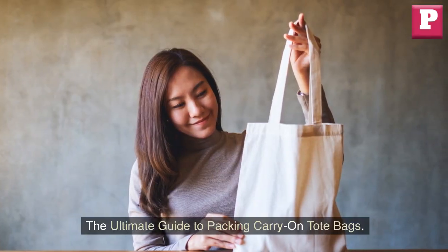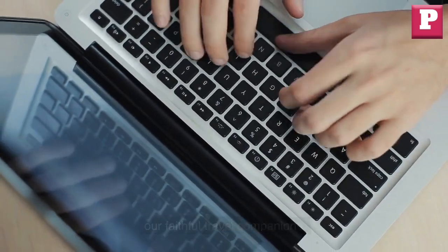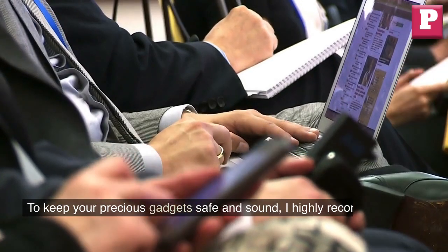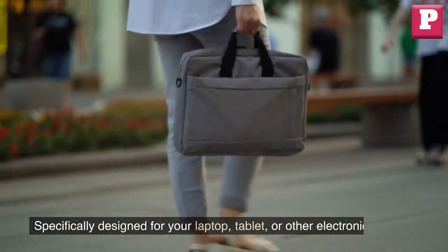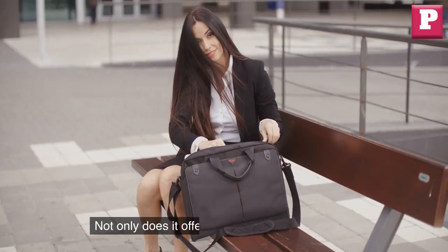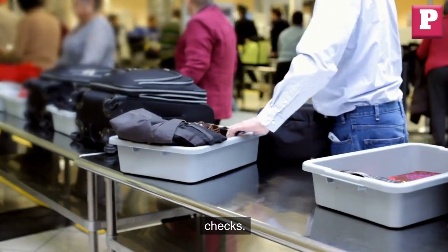The ultimate guide to packing carry-on tote bags. Okay, how about electronics? Our faithful travel companions. We can't leave home without them, right? To keep your precious gadgets safe and sound, I highly recommend using a padded sleeve or organizer specifically designed for your laptop, tablet, or other electronic devices. Not only does it offer an extra layer of protection, but it also makes it a breeze to whip them out during airport security checks.